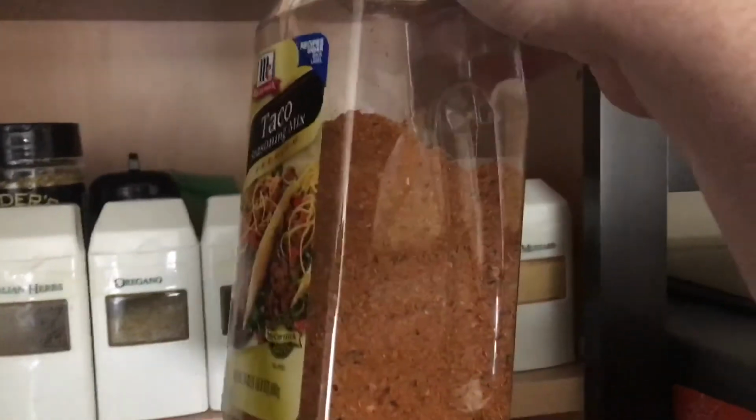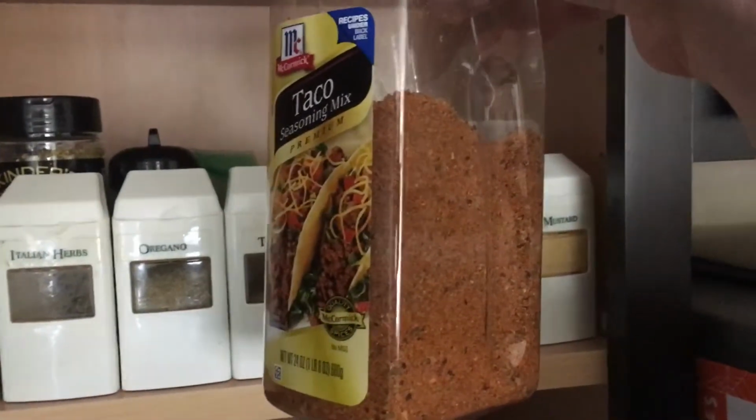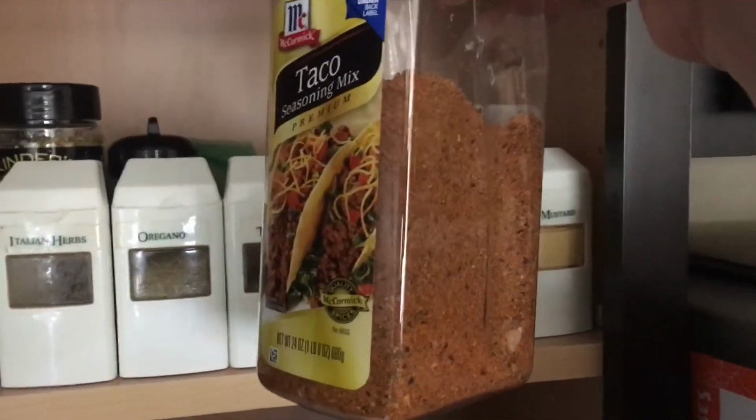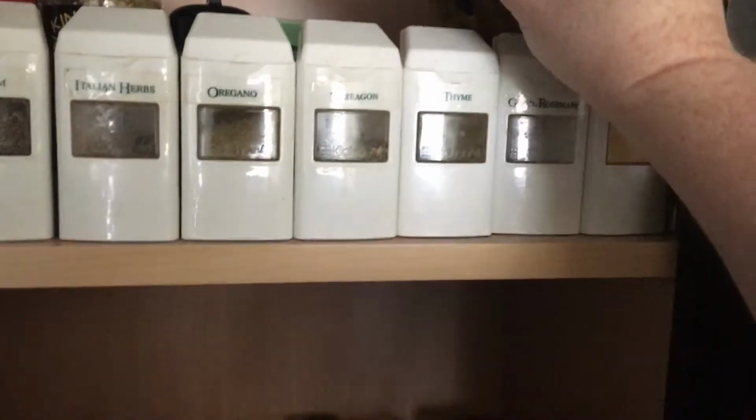Yes, this is McCormick. I got this at Costco probably about 3 or 4 months ago. As you can see, I've used almost half of it to make tacos and a lot of fajitas. But this is basic taco mix, taco seasoning.